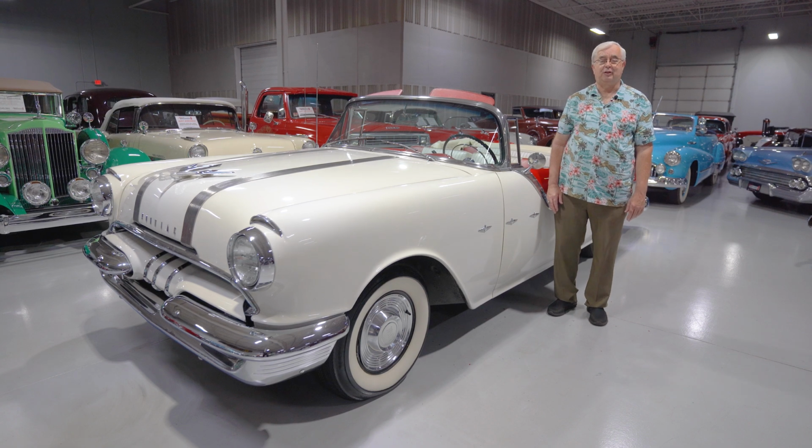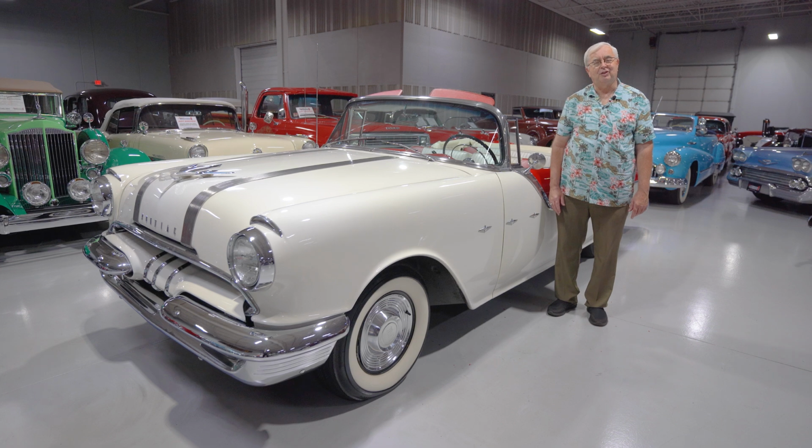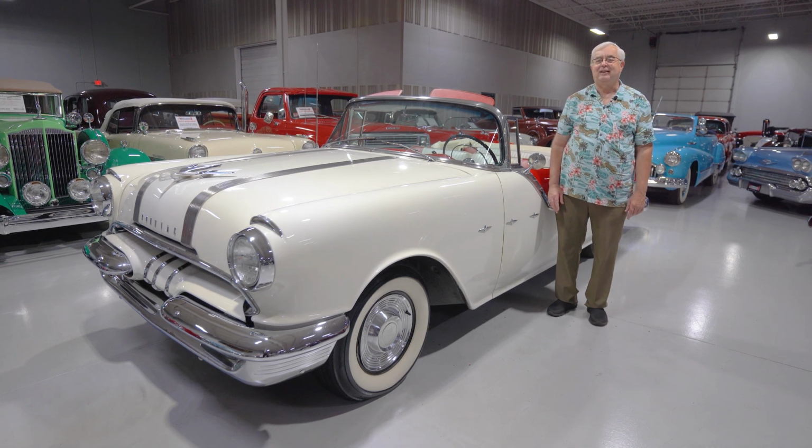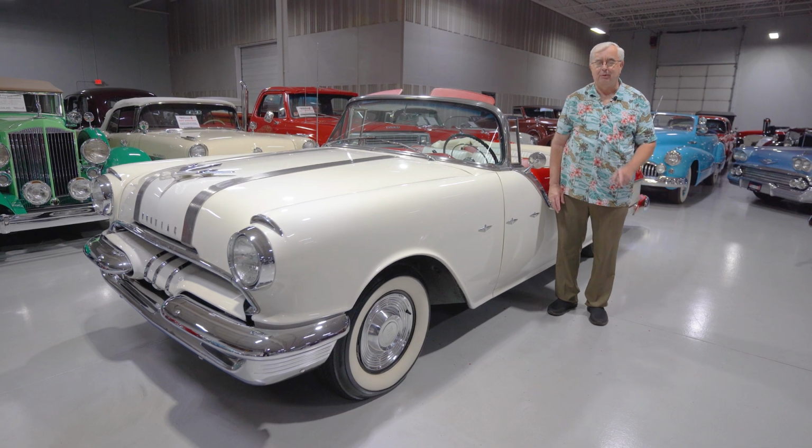Well, greetings from the sales floor of Ellingson Motorcars here in Rogers, Minnesota, northern suburb of Minneapolis, Minnesota. Today we're going to talk about one of Pontiac's newest and latest greatest in 1955, that is, because this was their new V8 engine. I will give you all the details in but a moment.